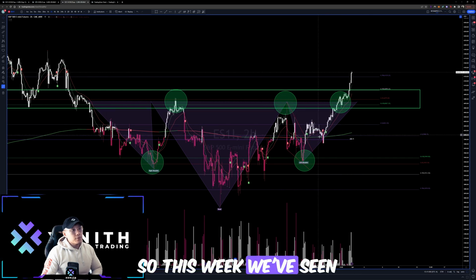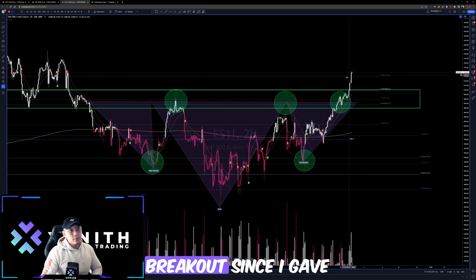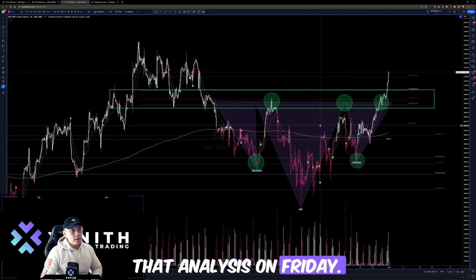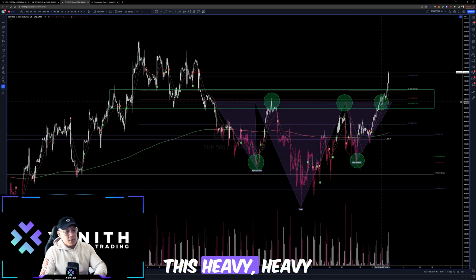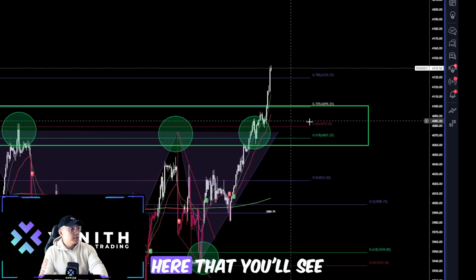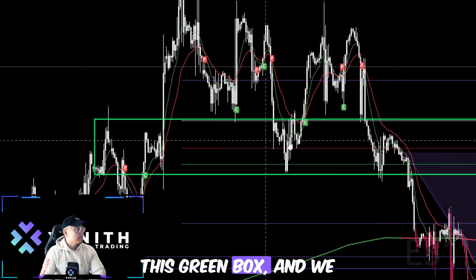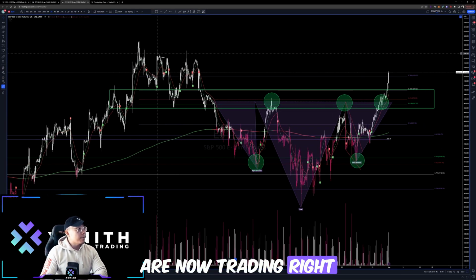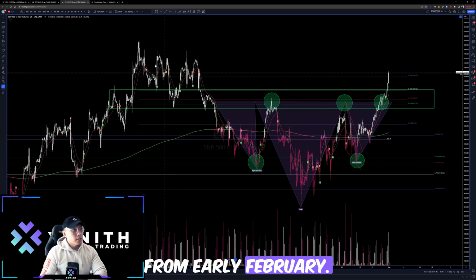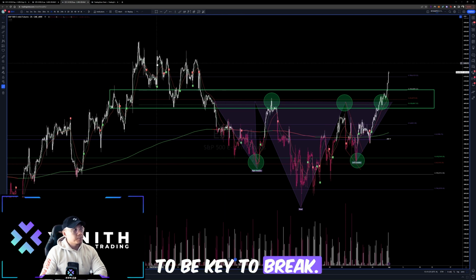So this week we've seen over 100-point breakout since I gave that analysis on Friday. We've broken out of the neckline. We've broken through this heavy resistance zone right here that you'll see, this green box. And we are now trading right back into this range from early February. Now, this range is going to be key to break.